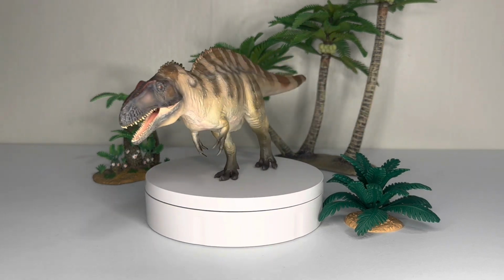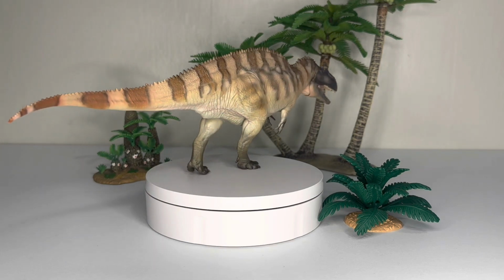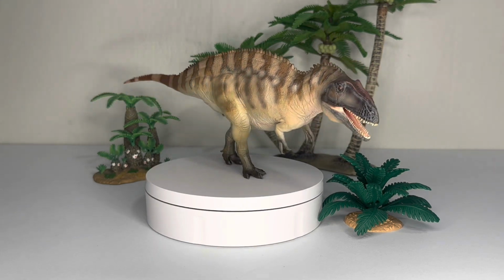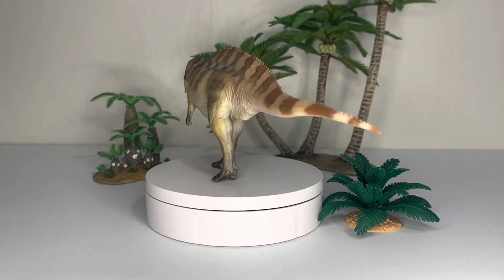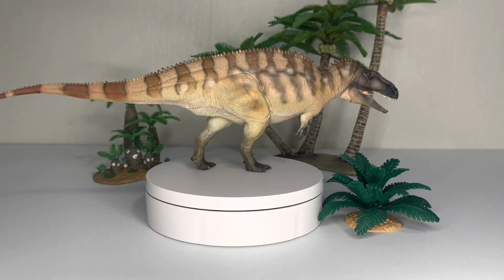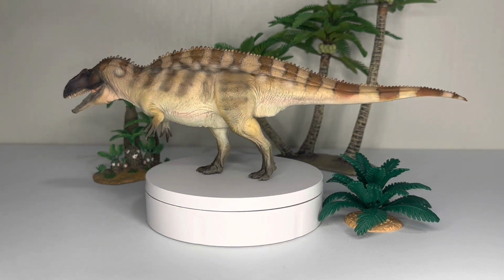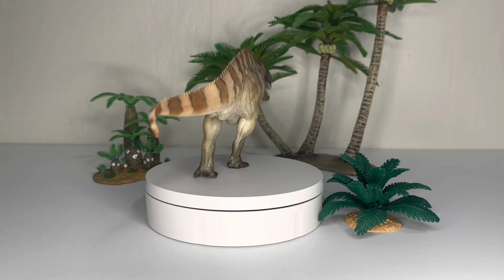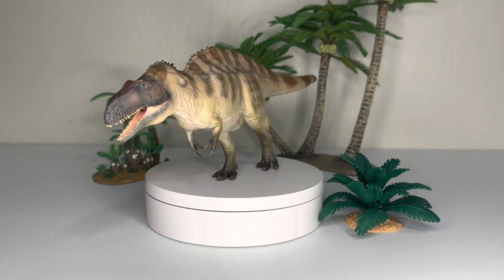For those that care, it's during the Aptian to Albian period. And I'm hoping I pronounced those right because I'm just getting that information from Wikipedia. It's not usually something I care too much about. Just for some more general information about this guy, he is about 36 to 38 feet long. And for this model, it measures about 12.5 inches long, which puts it perfectly in that 1 to 35 scale.